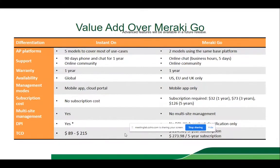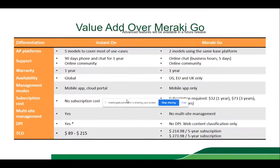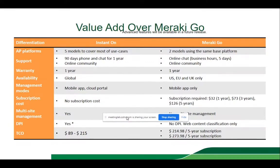Yes, we support multi-site management, and there is no multi-site management when it comes to Meraki. Deep packet inspection: we support it, and they do not. And again, see the price. Our starting price is like $89, and they are starting with a 5 year subscription. If we take a 5 year subscription, it would be somewhere around $214. And here we have a limited lifetime warranty, as I said previously, 5 years included. You don't need to purchase any subscription.